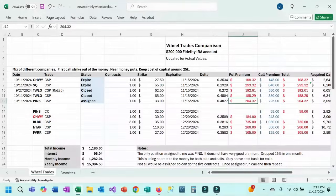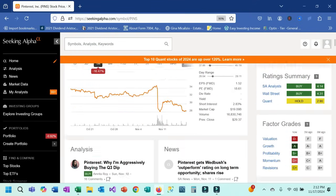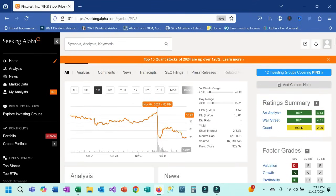Now, currently, we can look at them real quick, and then we'll look at the new companies. So you can see here, if I go back to the previous month, they had earnings right around the 7th, and you guys are probably seeing the same thing I am. Companies get clobbered if they miss earnings, and then the reverse is true.